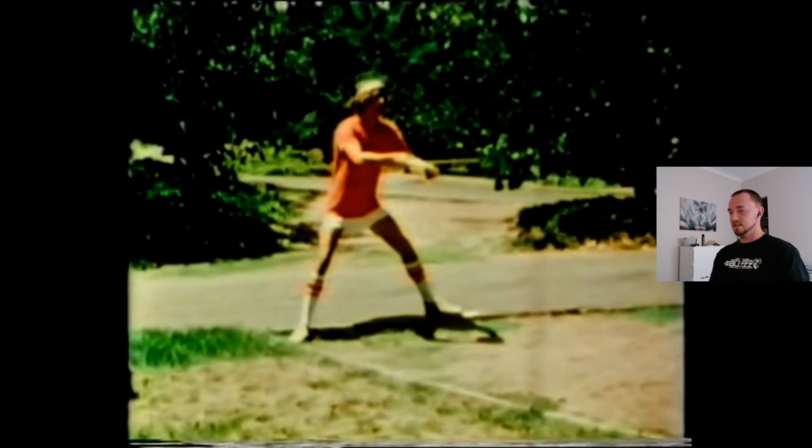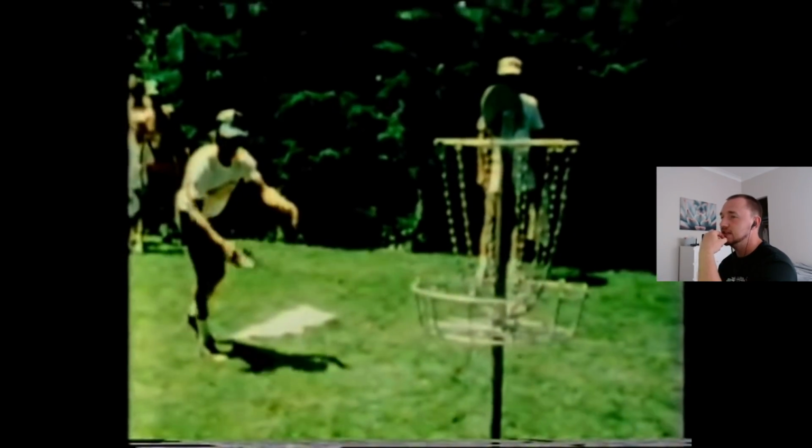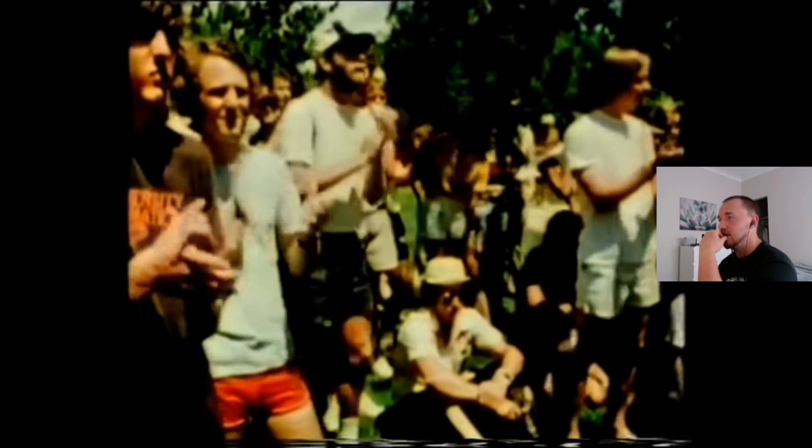A little chip shot up and around. Wow, good shot. The standstill accuracy, you gotta respect it. All right, so he hits the tree. Can he put it in? He's probably trying to make that, honestly. Yep. The crowd is very pleased.